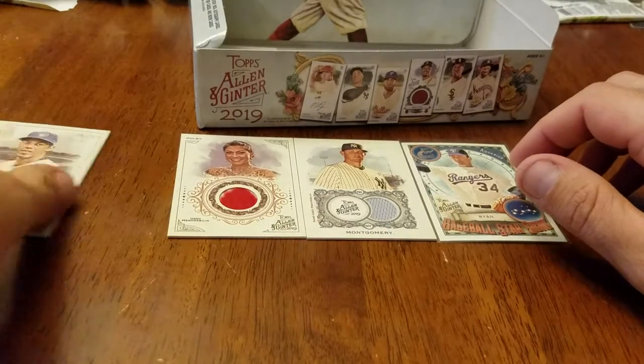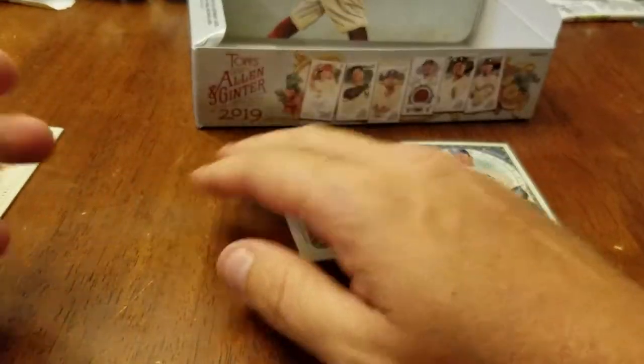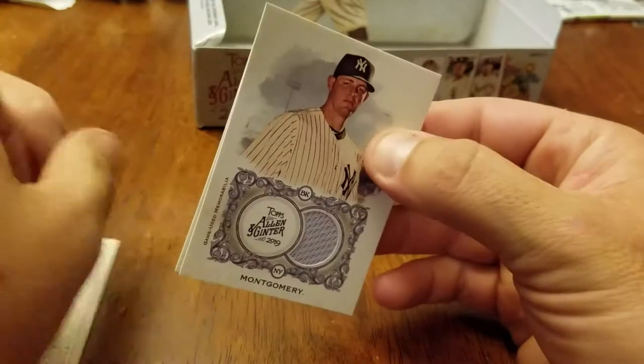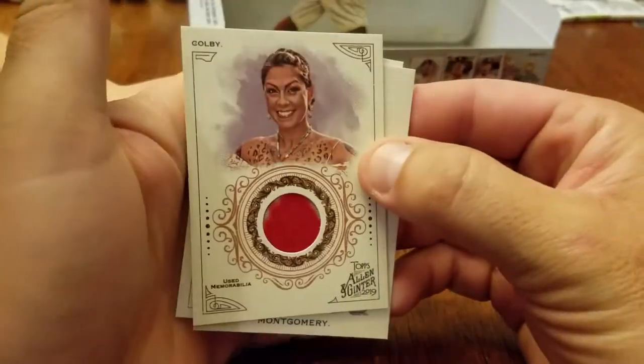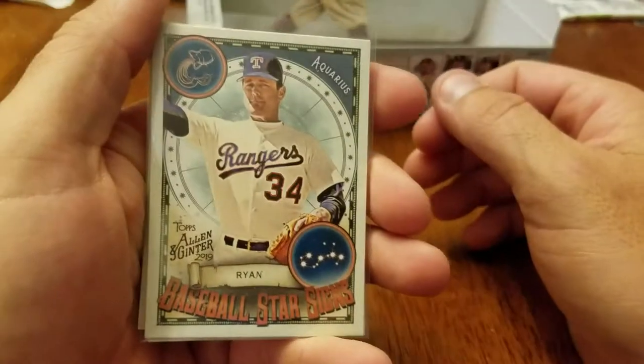So the hits were Yelich rip card. A girl that has a relic. That card. Another relic. And a Nolan Ryan. Kobe relic and a Nolan Ryan. A Nolan Ryan.